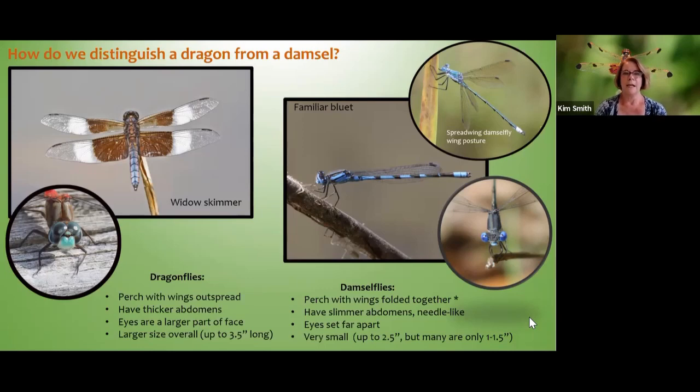And then the size overall. Both dragons and damsels can be really small, under an inch long, but the largest damselflies that we have, at least in this part of the country, are only about 2.5 inches long, whereas we have some dragonflies that are up to 3.5 inches long. So those are your basic differences, and it'll help you try to sort them out when you start going out to find them.